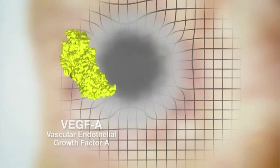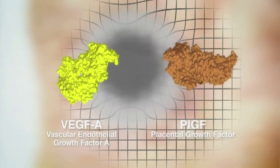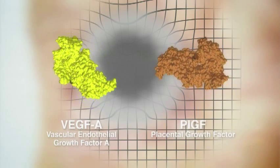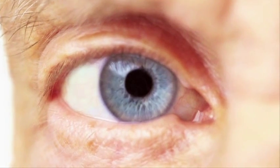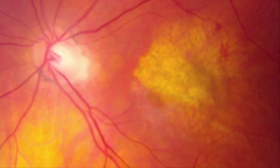Moreover, the frequency of regular office visits and repeat injections can pose limitations for patients and ophthalmology practices. New understanding of the role of VEGF-A and its complex interactions with other growth factors, such as placental growth factor or PLGF, another member of the VEGF family, has led to new insights into wet AMD and its management. Let's take a further look at new insights underlying the biology of neovascular or wet AMD.